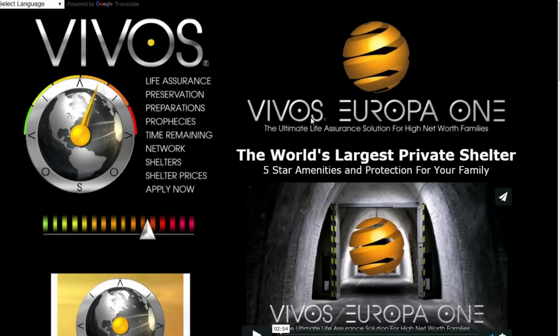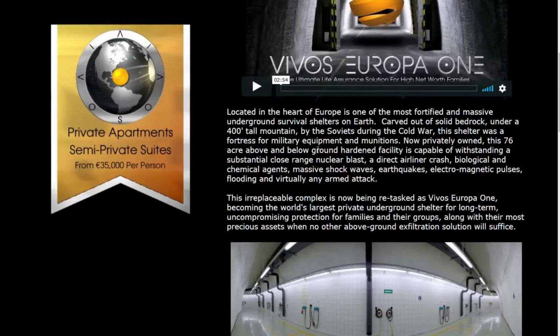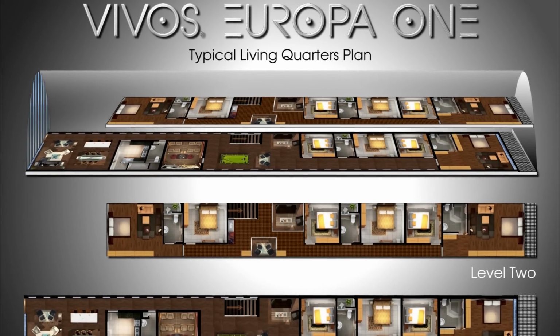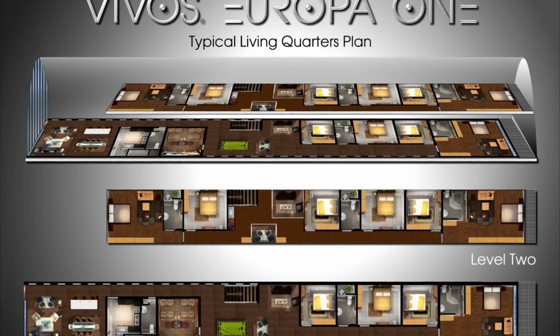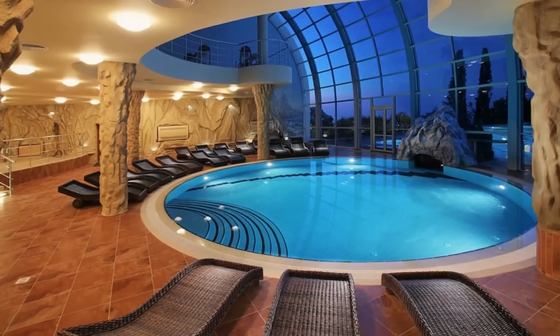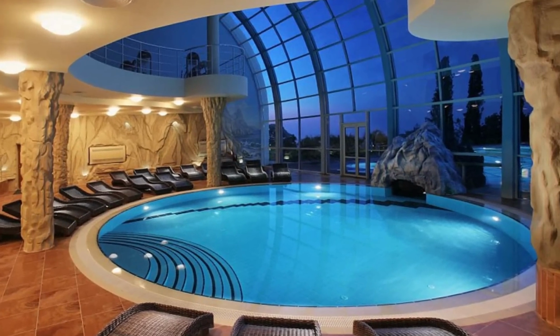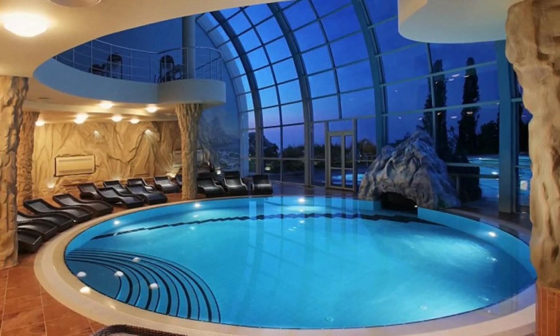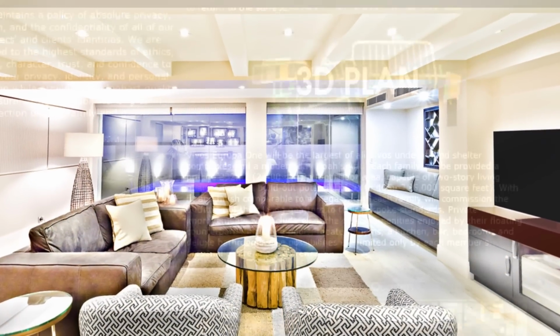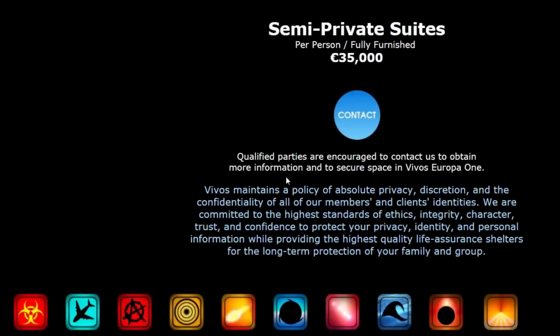The Vivos company specializes in turning former Cold War bunkers or missile silos into mighty fine living quarters. Europa One is the name of the bunker in Rothenstein, Germany, where many facilities can be enjoyed. You might even want to live here if the world wasn't ending. This photo shows an amazing mega pool with its brown tiles, fancy enough to satisfy the rich, and you have no idea it's completely underground. For a private apartment here, it would cost you €2 million. But if you only want a semi-private suite, it's about €35,000.